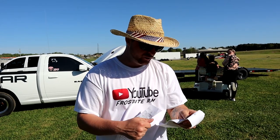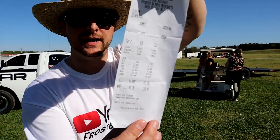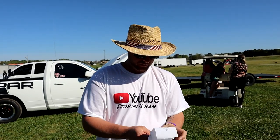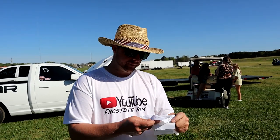And then on pass two, we ran a 12.151. That was the second pass. And I did end up screwing up a little bit of the shift on one shift. And then on the third pass, I was shooting for a 12.0 or like another 11.9 and change, and we hit the number that we wanted.